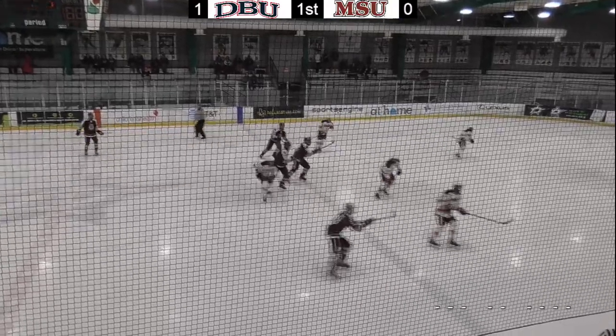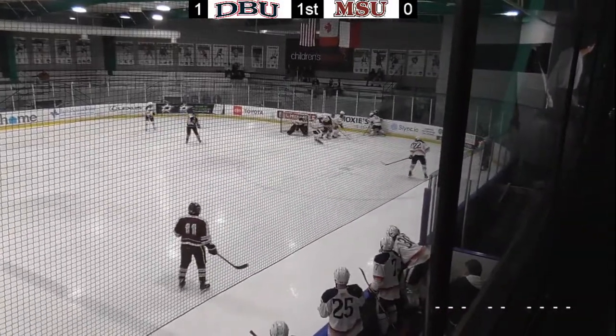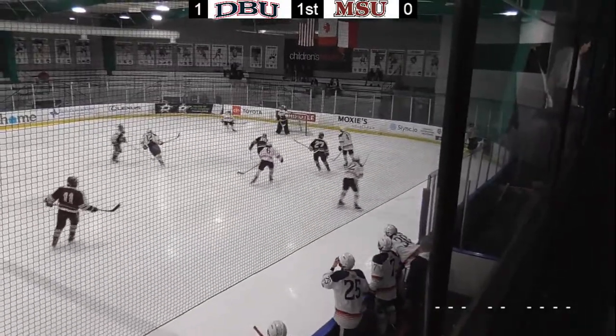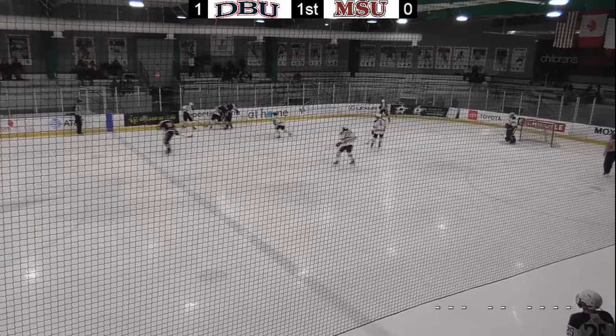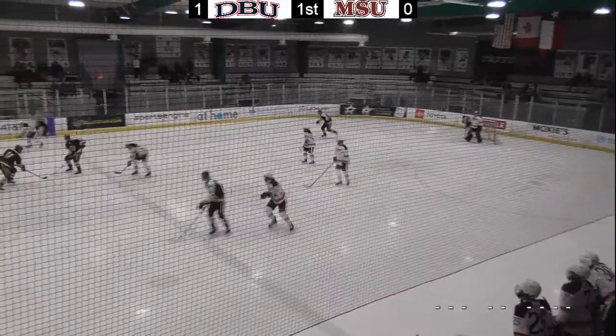Looks like Missouri State comes away with that faceoff, and they'll send it back down low behind the DBU net. Poked away, sent in the corner, and DBU trying to get it out, but a nice keep there by the Missouri State defense. Another clearing attempt kept in there, and it looks like Missouri State comes away with it, and loose puck goes towards the middle of the ice.